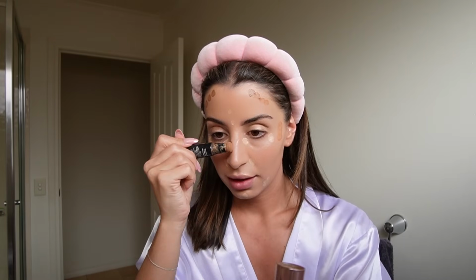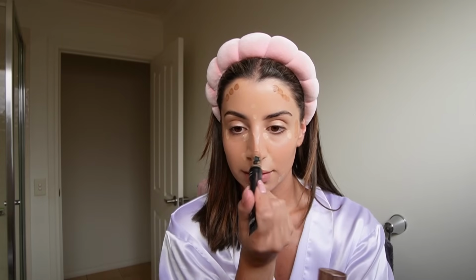At the same time, while we're waiting for this to dry, I get the Emco Instant Contour Cream Bronzer in light medium. I love this product. Packaging still killing my vibe, but I love it. It's a little bit messy, but I just pop this onto the areas of my face that I want to contour, which are the following points. So I just add that in there. I also do some under here and onto my nose as well, and then a little bit there.